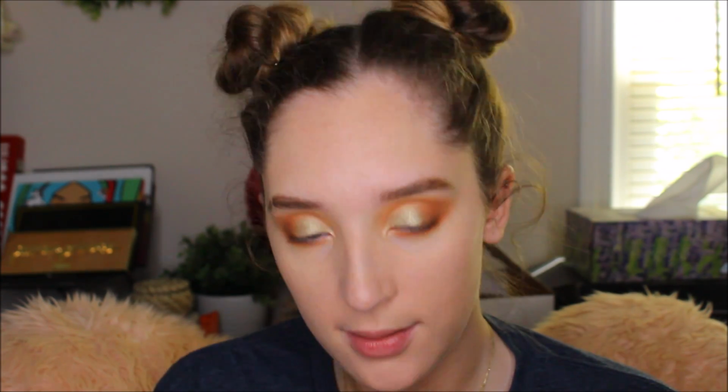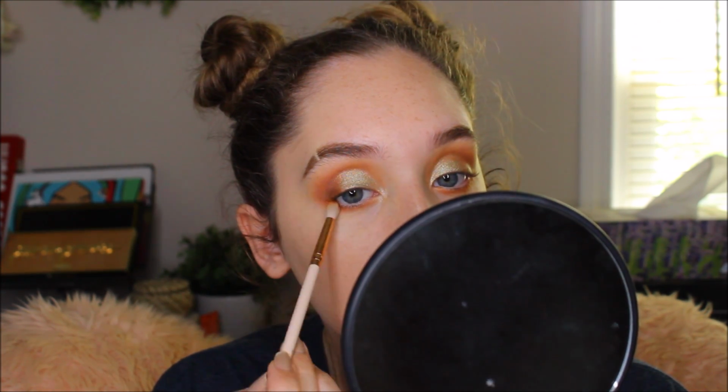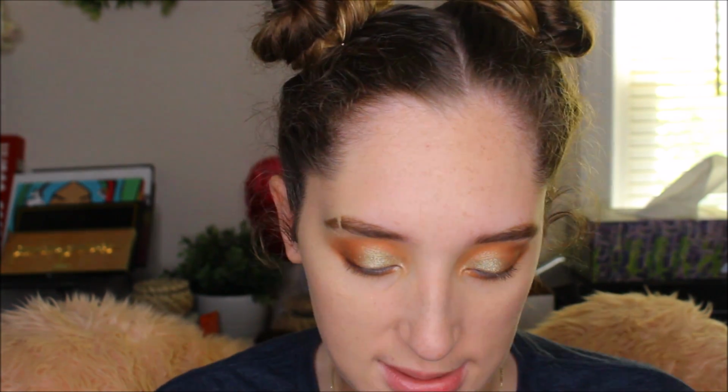So I'm going to take this little E19 brush. I'm going to take Cocoa Taxi and blend this under my eye. And then I'm going to take some Tropical and a little bit of the brown shade. Just a little bit. Gorgeous. Just look at this palette. Do you see the things it's done to my face?